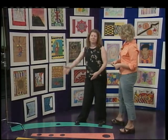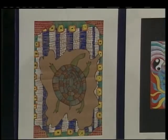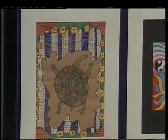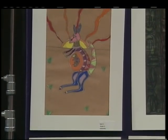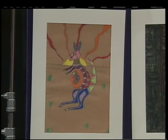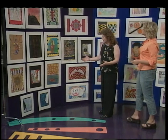Both of these, the dot paintings are a particular style, and then this style right here is also a traditional style, although it would usually be done on bark. Really? Yes. That's really neat. Is there anything else that you want to highlight in here? I just thought people might like to see all the different kinds of things that we do.